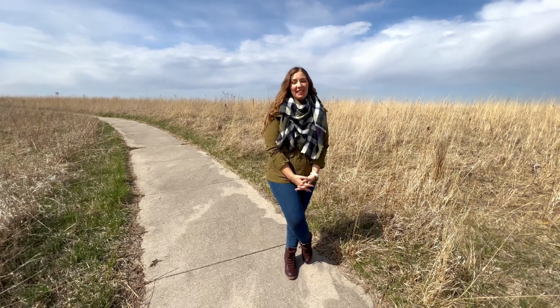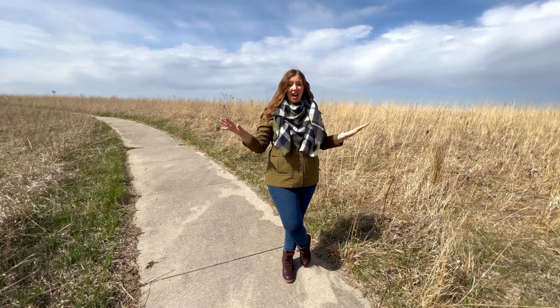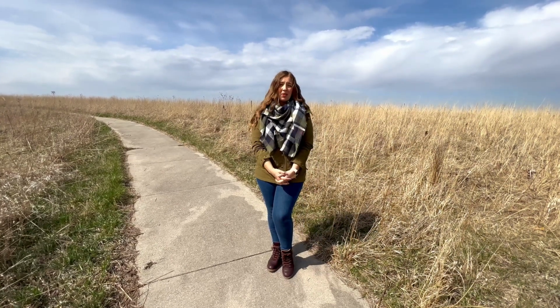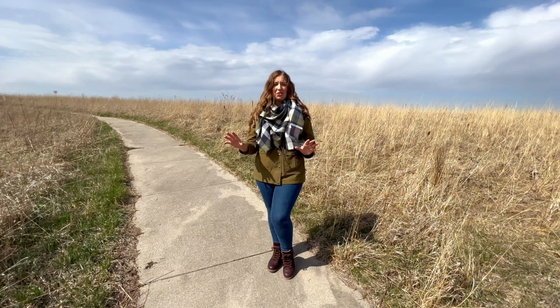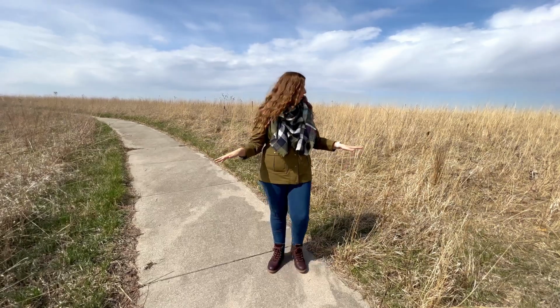Even growing up in this state, it's hard to imagine that before European American settlements, over 85% of Iowa was covered by tall grass prairies. Now that number is well under 1% currently. And so this is a truly special place to get a glimpse into our land's beautiful history, where the deep roots of this prairie land can reach down 15 feet or more.